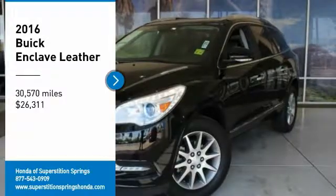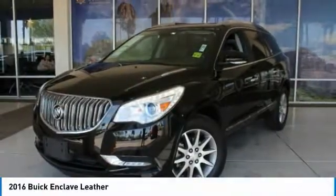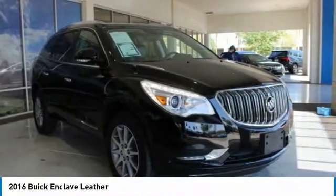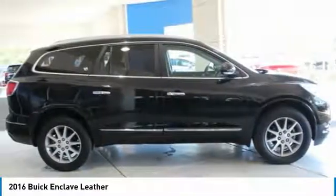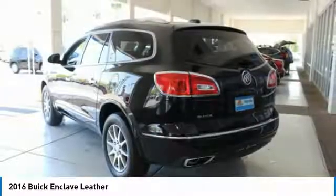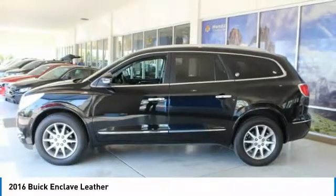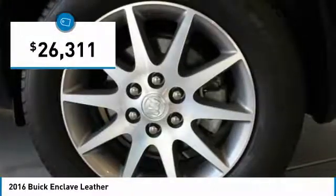We are pleased to show you the 2016 Enclave. The Enclave offers 3 rows of seats, standard, with seating for up to 8 passengers. Not only is it roomy and stylish, but Buick really did its homework on this vehicle. They did not cut any corners, and it is priced below $30,000.